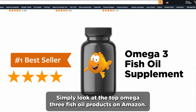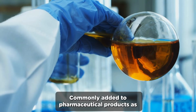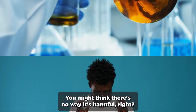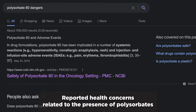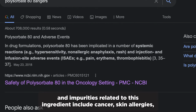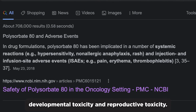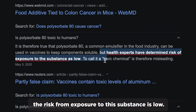Simply look at the top omega-3 fish oil products on Amazon. The #1 bestseller has polysorbate 80 listed as an added ingredient, commonly added to pharmaceutical products as a surfactant, emulsifier, and solubilizer. You might think there's no way it's harmful, right? Well, not exactly. Reported health concerns related to the presence of polysorbates and impurities related to this ingredient include cancer, skin allergies, developmental toxicity, and reproductive toxicity. However, health experts have determined the risk from exposure to this substance is low.